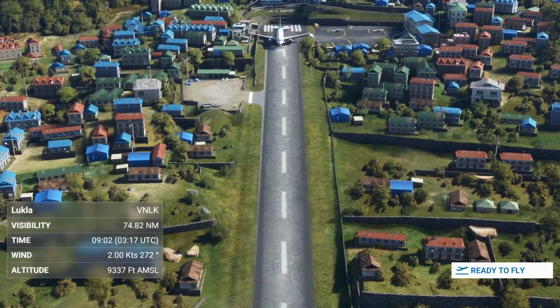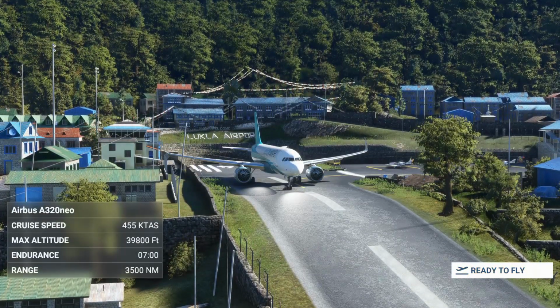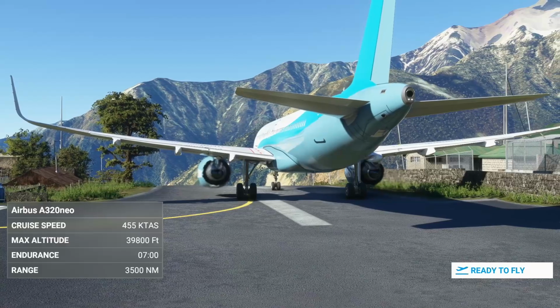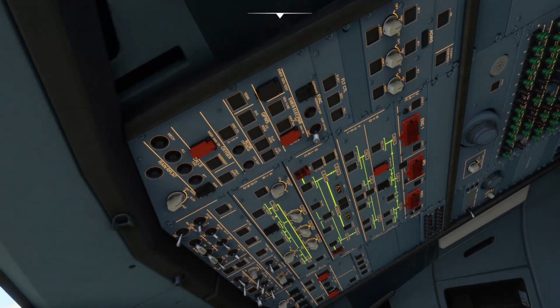Starting off with some beautiful views of Lukla, the identifier Victor November Lima Kilo, at an altitude of 9,337 feet, quite high. But that makes it so exciting. Beautiful setting, as you can see, some nice houses here in Lukla. They've done a good job here. And the aircraft, as you can see, barely fits on the runway. Wingspan is just fine, I'd say.